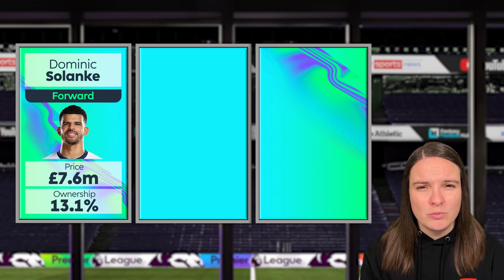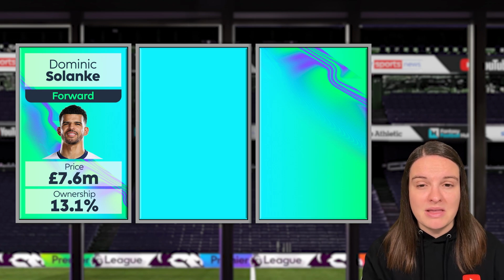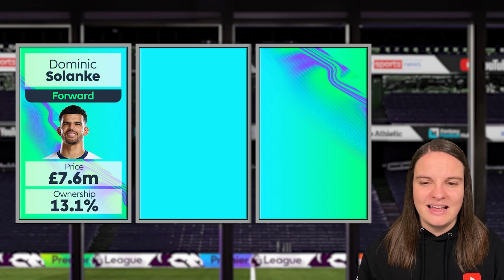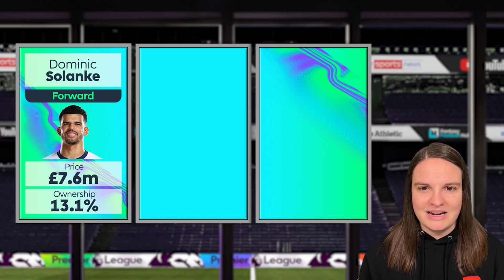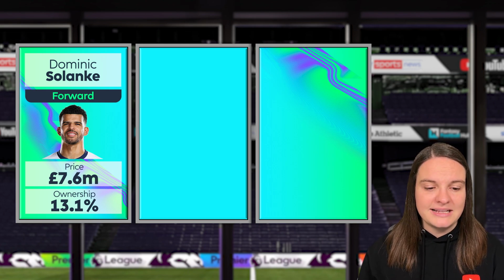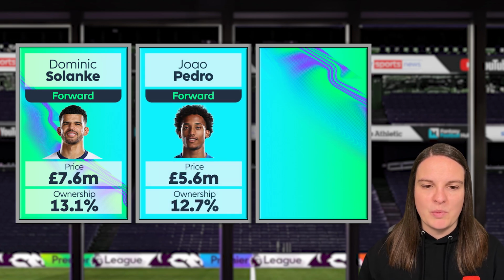Maddison himself is probably still a little bit of a risk to buy, given that he has been benched for 2 of the last 3 games. But fair play to anyone that's going there, because I'm sure it will pay off when you look at those fixtures. In 2nd place, it's the 2nd most bought player this week, Brighton's Joao Pedro.